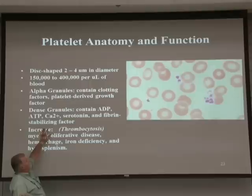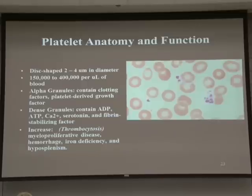And then calcium is going to be required for the process. So even though we carry some calcium in our blood, at a point where we need to clot blood, we need a higher calcium load than would normally be found in the blood. So the platelets deliver the calcium to the area where damage occurred as well. And then a couple of other hormones that help us with repair are serotonin and fibrin stabilizing factor.